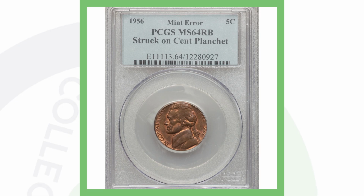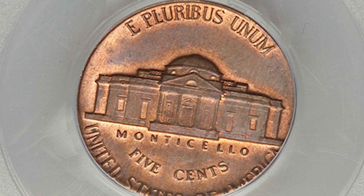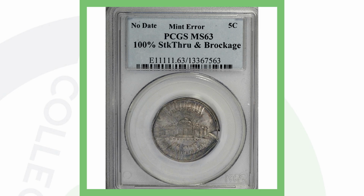Next up, instead of being struck on a dime, this one was actually struck on a penny. So struck on a 1-cent planchet. Now obviously you can see that in the color there because of the copper. And this 1956 nickel sold for over $450.